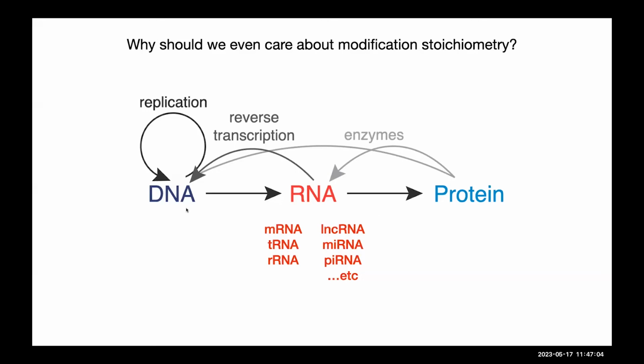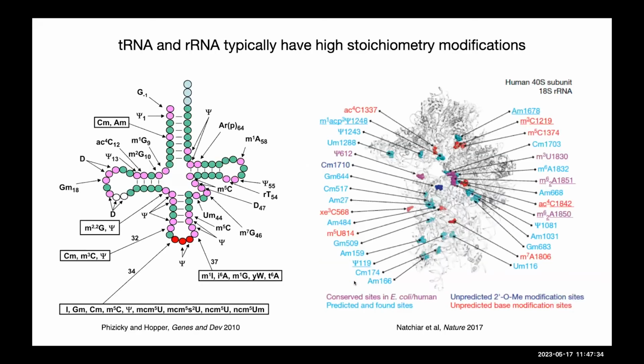So if we think about this in the context of gene expression, we've talked a fair amount in the last couple of talks about how modifications on RNA can impact RNA translation and structure and other functions. We have to remember that within this central RNA pool in the central dogma, there are many, many different types of RNAs, as has been already alluded to today. And different types of RNAs have very different overall levels and types of chemical modifications. So, for instance, if we look at tRNA and ribosomal RNA, these are very heavily modified molecules that typically have very high stoichiometry modifications.